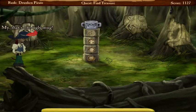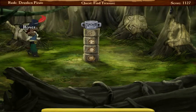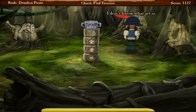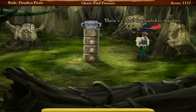My, that's one ugly mug. Another odd carving. I don't know what art is, but that gives me the willies. A contemplative carving. There's a small bag nailed to that tree, but it's too high to reach.